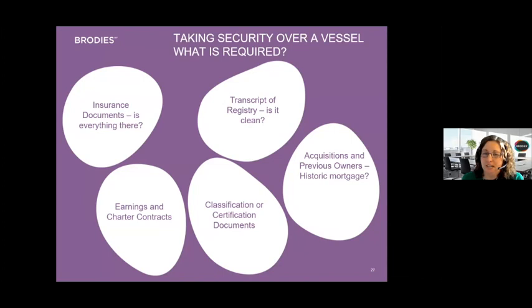So really, if you're either a borrower looking to obtain a loan from a lender over a vessel, or if you act for a lender and you're thinking about offering a loan on the basis of security over a vessel, it is really worth being aware of some of those points, and it's worth discussing a few of them up front, just to make sure that your security doesn't fall into some of the common pitfalls. And most of those are the things that we've spoken about already today.